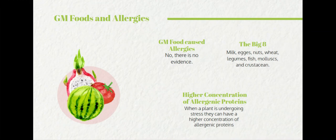GM foods and allergies. For this project, I wanted to see if genetically modified food had anything to do with allergies. In particular, I wanted to find out if my theory, albeit one with little to no proof, was true. My theory is that GM foods cause allergies. Not allergies as a whole, but right around the time when GM foods were introduced, children with allergies in the US quintupled. Other than what I just told you, there's no further evidence of this theory.